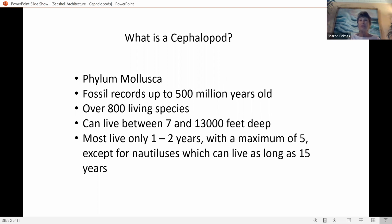The cephalopods live between 7 feet and 13,000 feet deep in the ocean. Most live for only 1 or 2 years with a maximum of 5 years, except for the nautiluses, which can live for as long as 15 years.